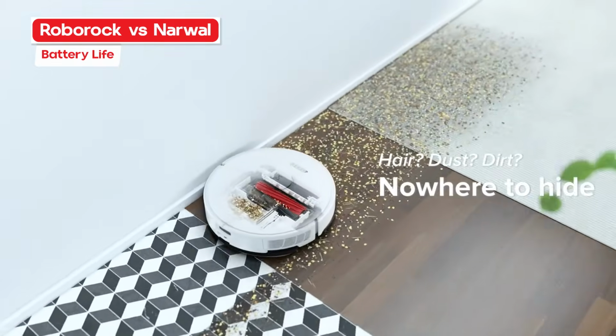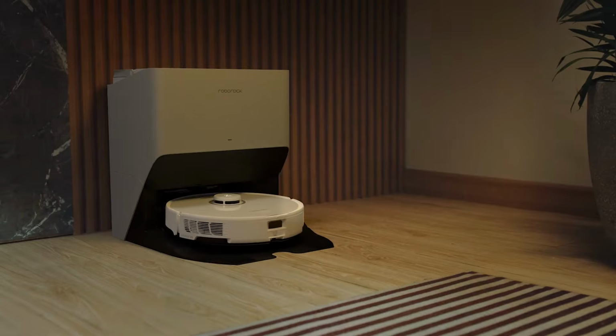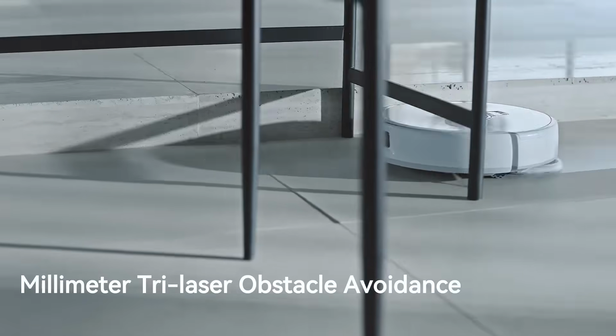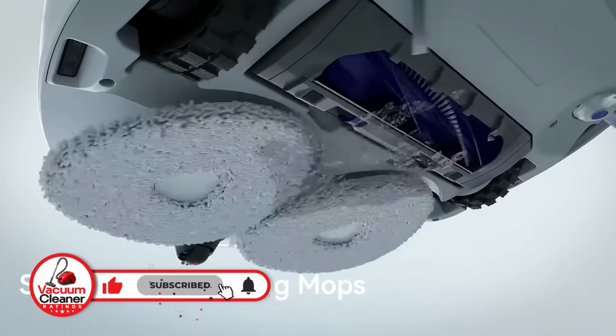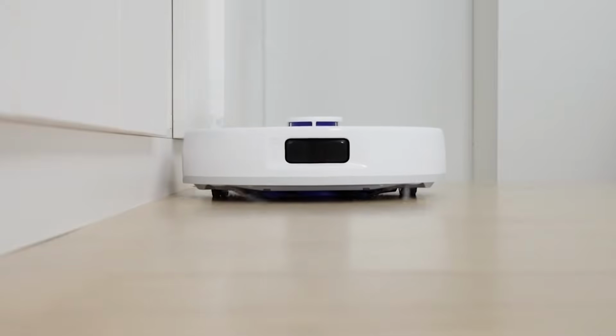Roborock emphasizes endurance, with models capable of cleaning large homes in a single charge and then returning to resume if needed. Narwal emphasizes consistency, ensuring that every session ends with pads that are fresh and ready for the next round, so you never feel like your robot is dragging dirt from yesterday across your floors today.